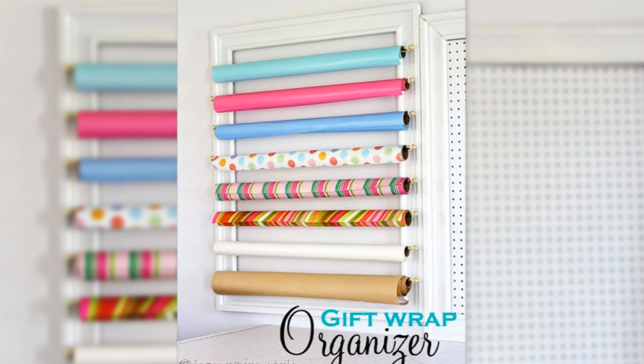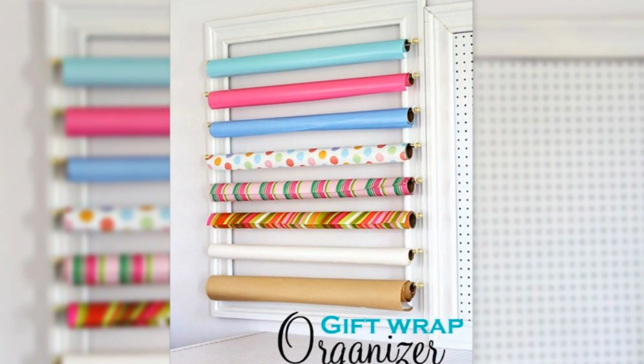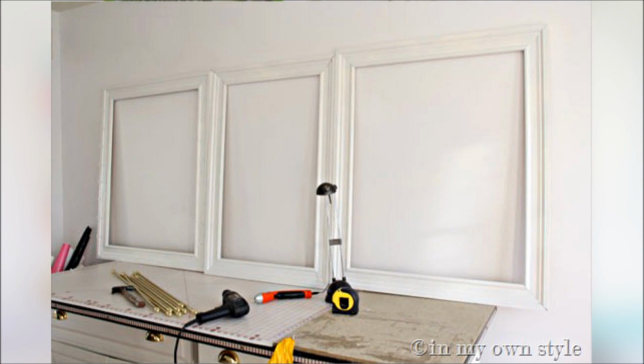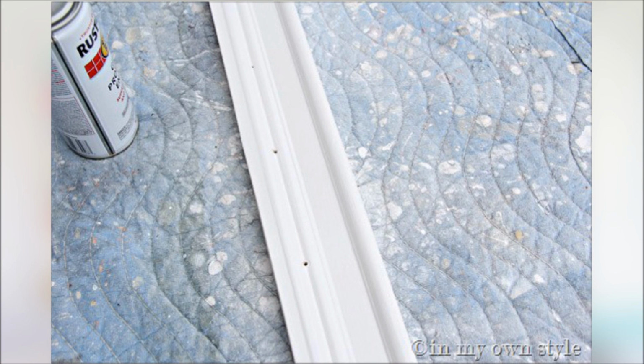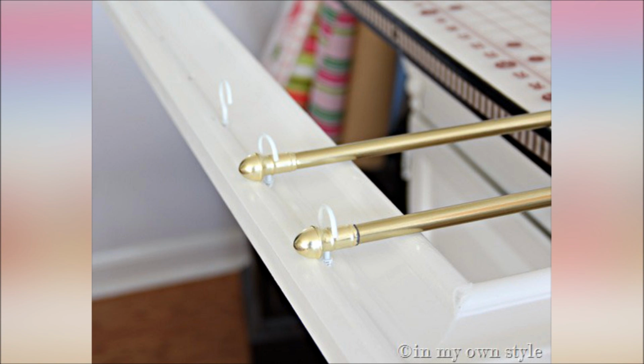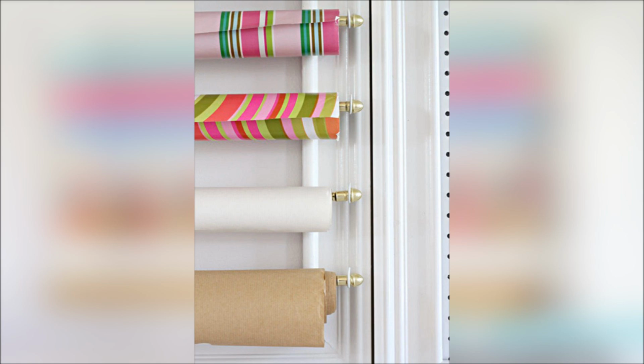I don't know how many times I bought gift wrap, only to use about half of it, and then forget about the rest because it's buried deep in the back of my closet. Probably crumpled and useless. I love this idea because you can hang it anywhere you'd like on a wall, and then easily move it later if needed. It's really rather simple too. Curtain rods, hooks, and a picture frame.